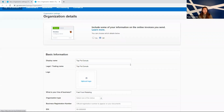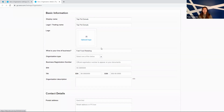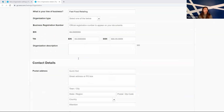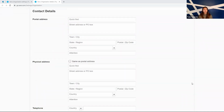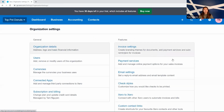Coming down below to organizational details, I can upload the Top Pot Donuts logo here, which will show up on the invoices. You can see other information here as well, such as EIN number, business number, contact details, etc. So pretty standard stuff here, but you want to have this figured out. And after you've saved those settings, I'm going to go back to this other area as well.